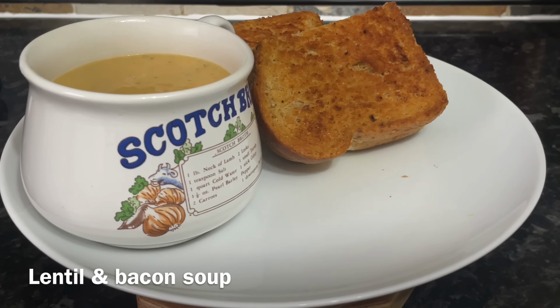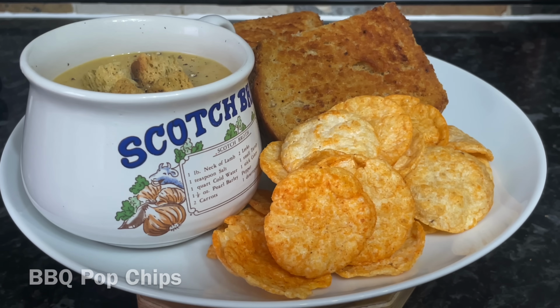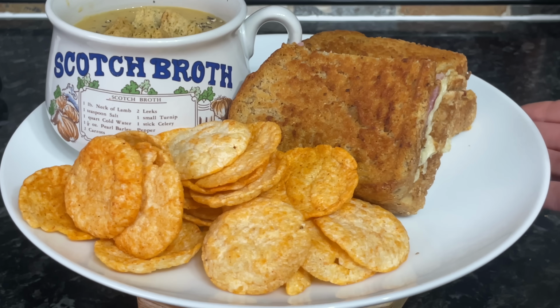So we had the toasted sandwiches with cheese and ham, and that's a homemade lentil and bacon soup with some croutons and cracked black pepper and just a few pop chips on the side.